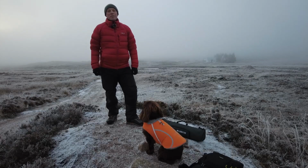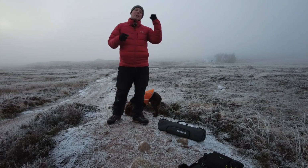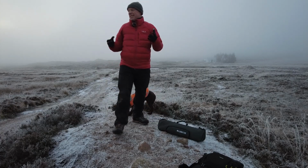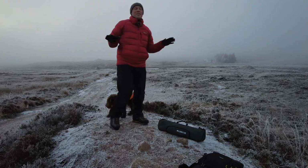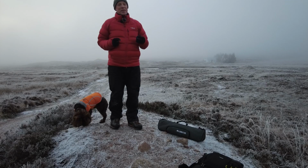Well, good morning from a very frosty Glencoe. I'm at the top end of the glen today, just at Alton Fay, looking down to Laggingarve Cottage. And the reason I'm here is there's some beautiful locations around Laggingarve Cottage. But I don't actually want to talk about locations in this video.